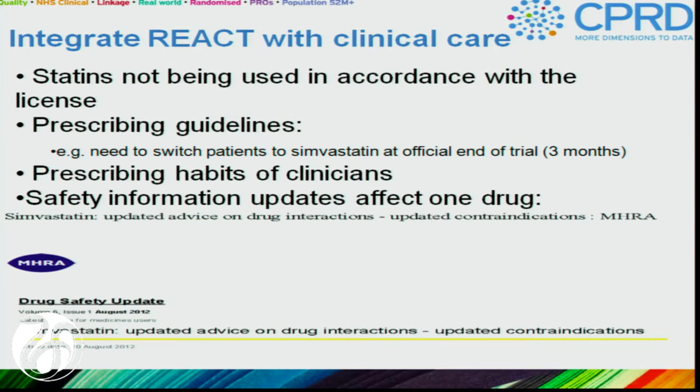One of the issues we faced is there's a price difference between simvastatin and atorvastatin, or there used to be, and a lot of local NHS organizations require GPs to use the cheap one, simvastatin. So they have all these prescribing rules. If GPs want to prescribe atorvastatin, they are basically phoned up by the local NHS organization saying you can't do that. And even for research, there's no exception for that.